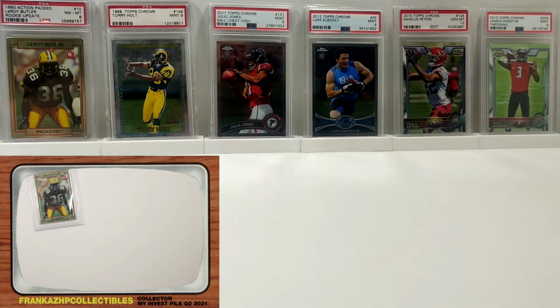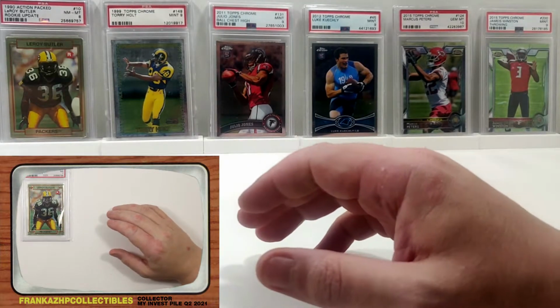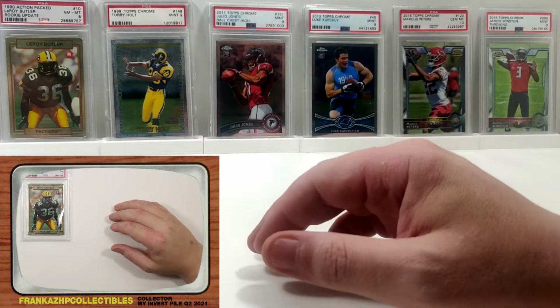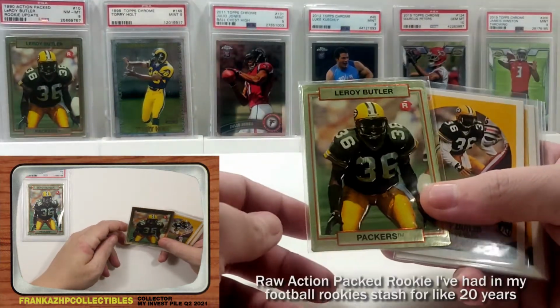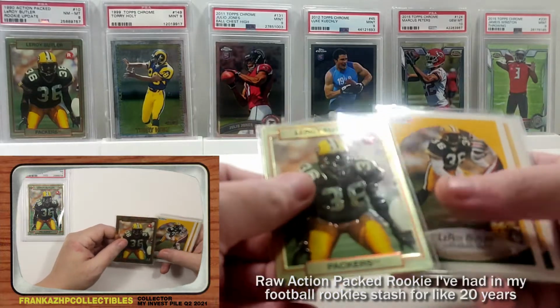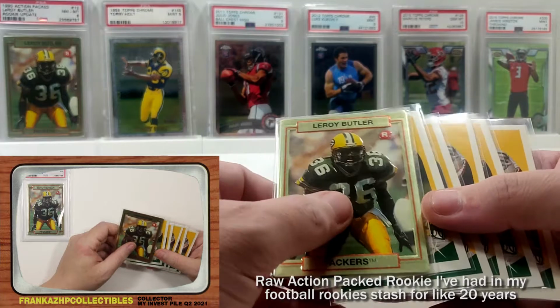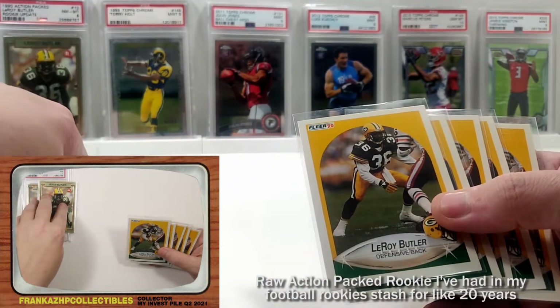So, starting off, obviously, was the Leroy Butler. Now, I do have some more Leroy Butlers here. I have another Action Packed. And I don't know if all these are in great shape, to be honest. I would just see them, whether it be online or in my PC or whatever, and then I would just throw them in here.